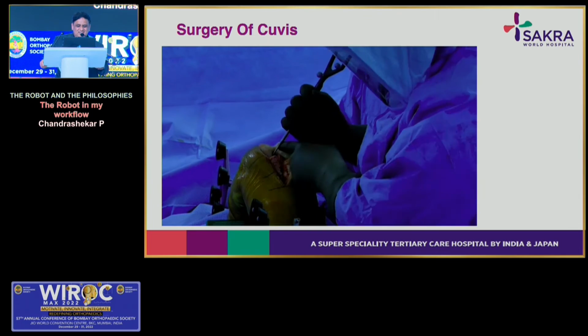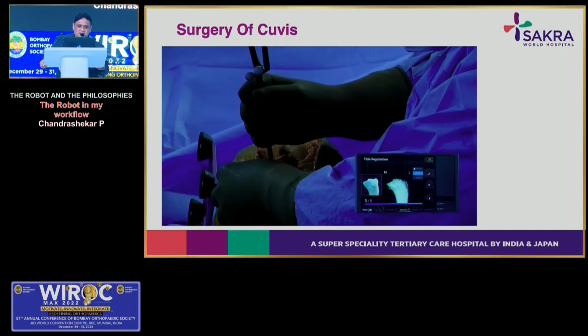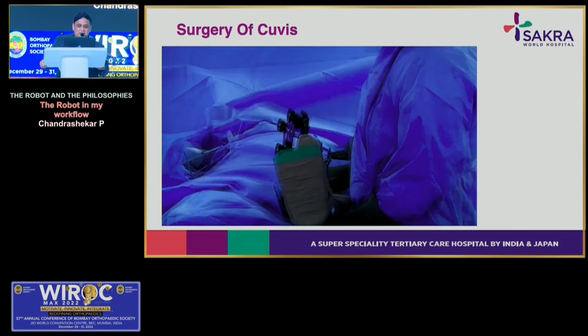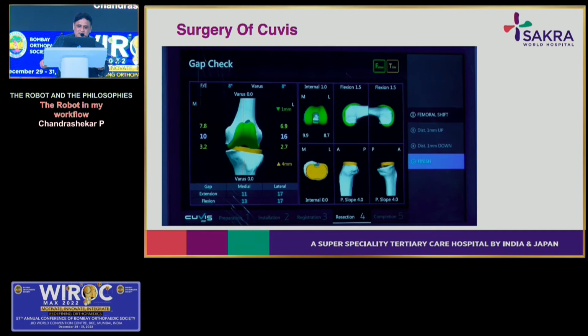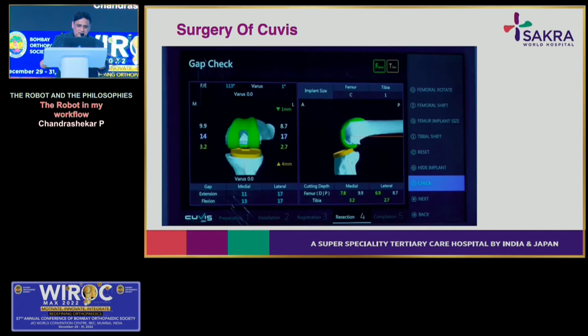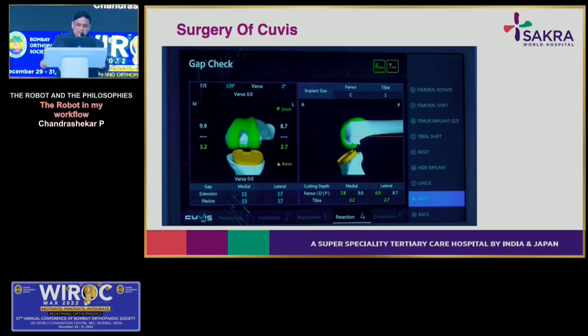So this is the surgery with the Cuvis. You mark some points on the femur and tibia. There are femur navigation pins and tibial navigation pins. Then this is called the final RMSE, which you see on the screen. This is the balance chart. You can either do a measured resection or gap balancing, whichever way you are comfortable. Once you are done, you connect the robot to the patient's body and go ahead with the cutting.